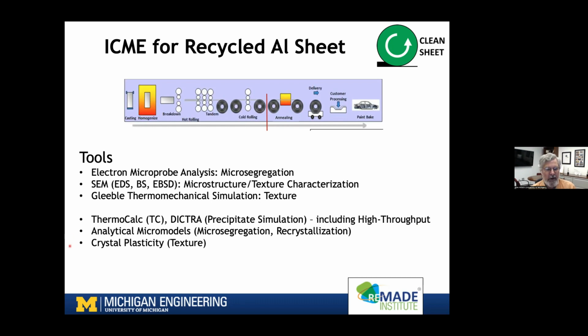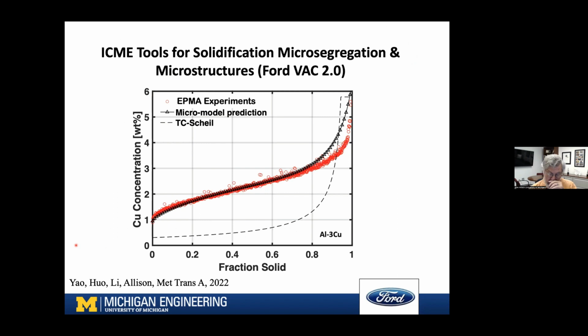Also analytical micromodels that we've developed at University of Michigan around microsegregation and recrystallization, and finally using crystal plasticity for texture prediction and simulation. Since we've just started, we don't have that capability yet. So I'll show you some examples from other areas that we will be applying to this program.